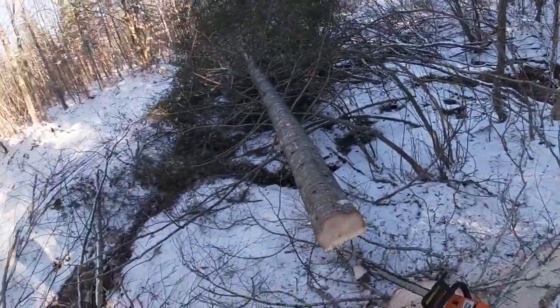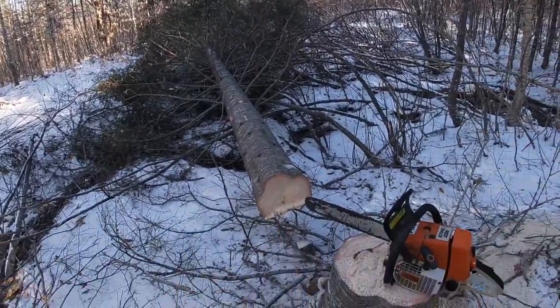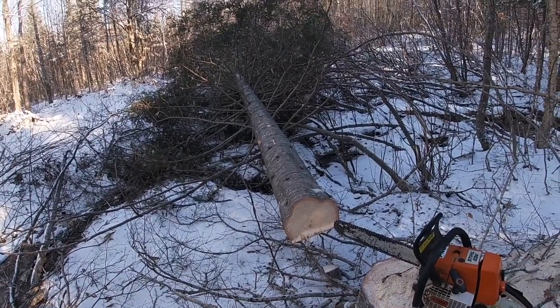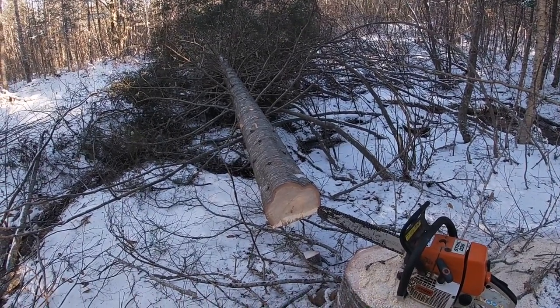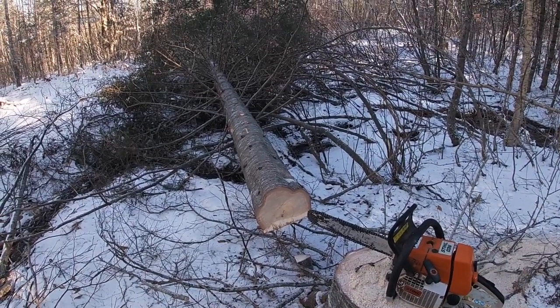Okay, that tree was probably 14 inches. Really nice fir tree, very sound at the bottom. You can see that that 62cc Stihl saw was up for the challenge. It never bogged down in the cut, and I didn't sharpen that saw before I started. It probably would have done a lot better if I would have, but that's a great saw for felling.